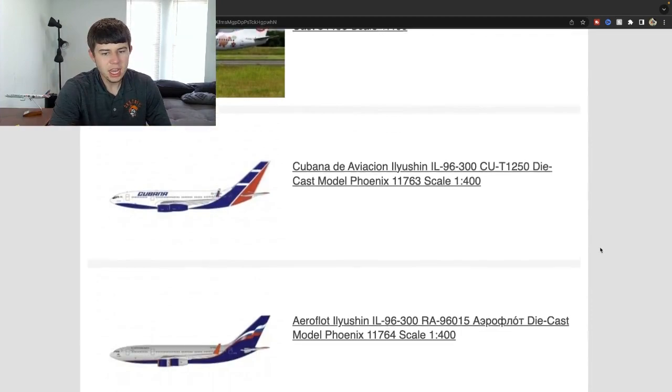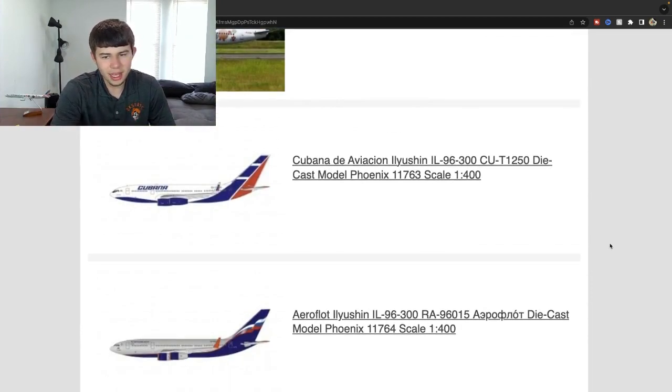That's quite nice. Following that, we have an Aeroflot one to go along with that. Romeo Alpha 96015. This is a really good looking aircraft. I think they did a really good job on this one. Nice looking aircraft. And that will be a nice duo right there for some IL fans. So that is really good, and I really like that.